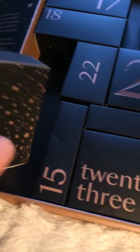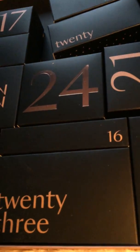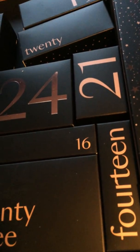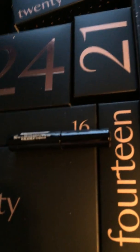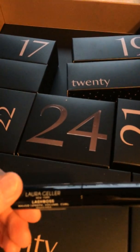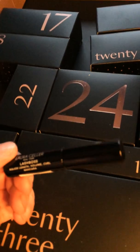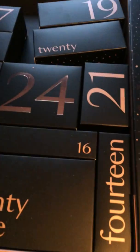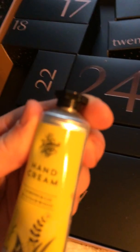Box number 13 away here. Laura Geller Lash Boss Major Length Volume Curl Mascara. Now, box number 14. Hand cream, the handmade soap, lemongrass, and cedar wood.